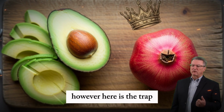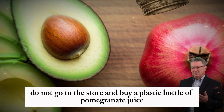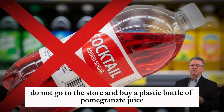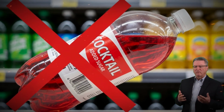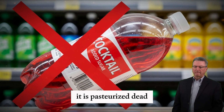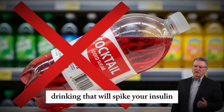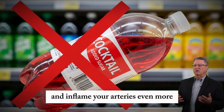However, here is the trap. This is where most people fail. Do not go to the store and buy a plastic bottle of pomegranate juice cocktail. That is expensive sugar water. It is pasteurized, dead, and loaded with sugar. Drinking that will spike your insulin and inflame your arteries even more.